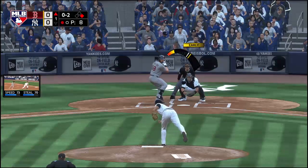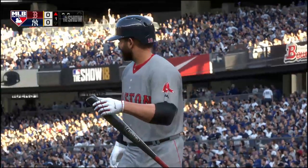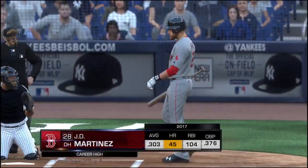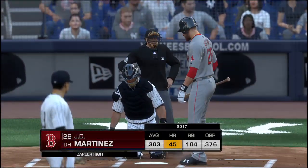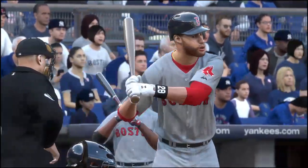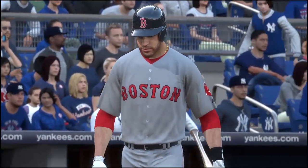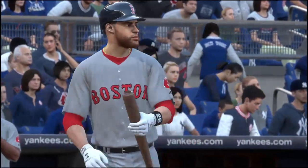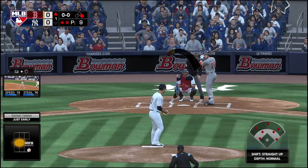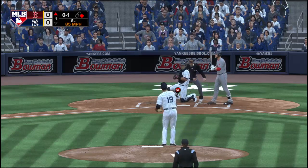The next 0-2. And a fastball swung on and missed as he just reared back there. 2 away. Batting fourth, the designated hitter. Here's J.D. Martinez. He takes his first cuts in this one with a man at first and 2 away. Here's the first pitch to him. Slider's in for a strike.